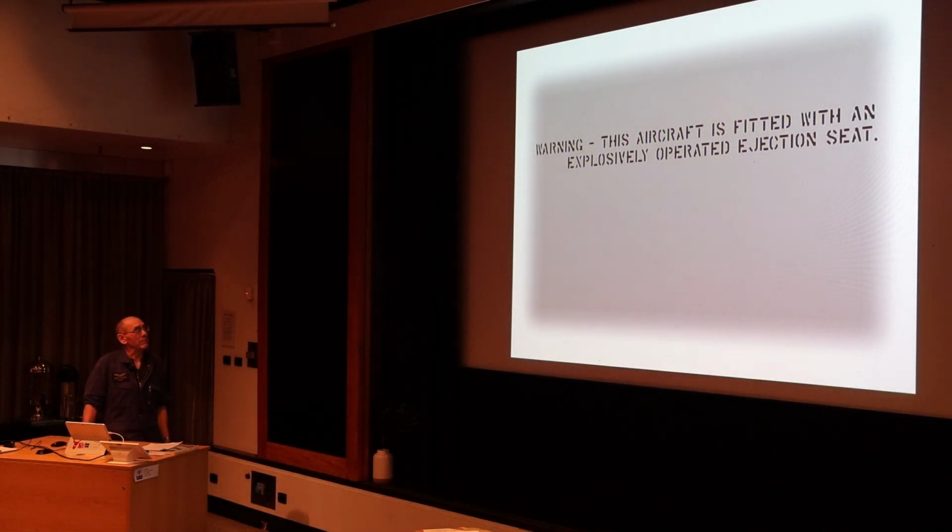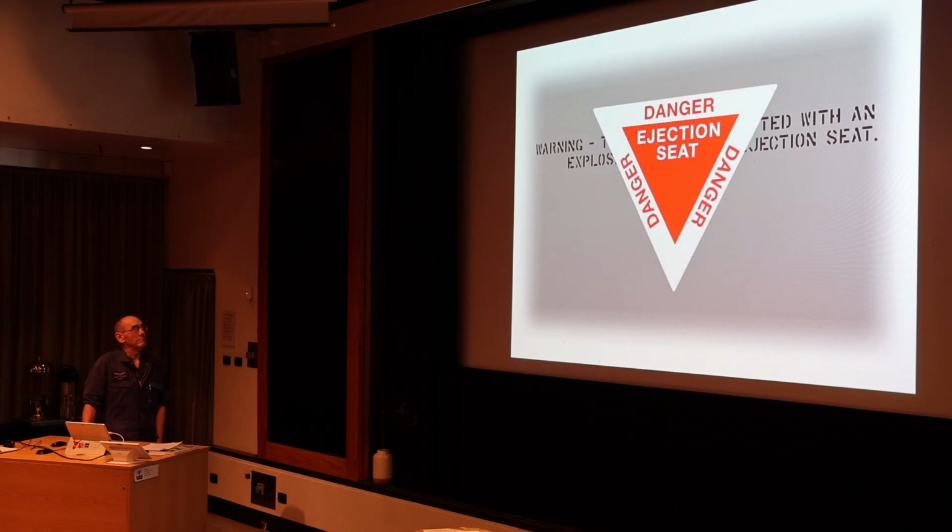So warning, this aircraft is fitted blah, blah, blah, simply became danger, ejection seat. Stick it on the aircraft. You can see it from a long way away. You don't have to, in the dark, walk right up to the airplane to try and read what's on it. So that not only makes things safer for the ground crew, but it just simplifies that whole painting process.